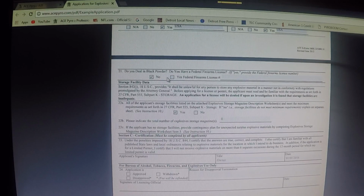Do you deal in black powder? Do you have a federal firearms license? No, I did not. But if you did, you would check yes and then put that information there.